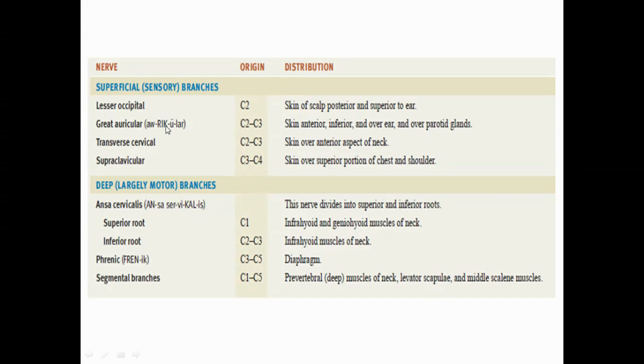What is the lesser occipital nerve, and where is it distributed? You can see its origin is C2. It is distributed in the skin of the scalp posterior and superior to the ear. Whereas the greater auricular is distributed to the skin anterior, inferior, and over the ear and over the parotid gland. Then you have the transverse cervical, which supplies the skin over the anterior aspect of the neck. Supraclavicular supplies the skin over the superior portion of the chest and the shoulder.